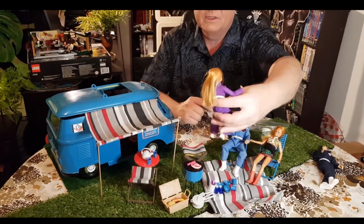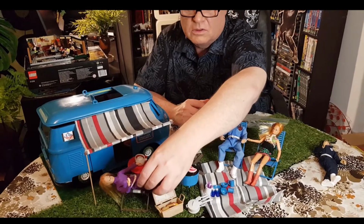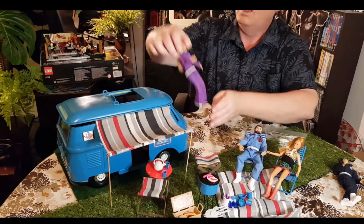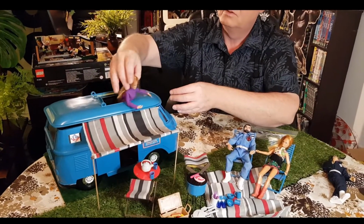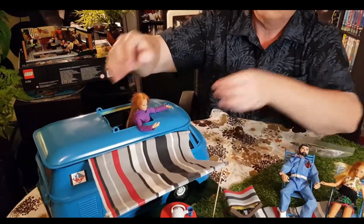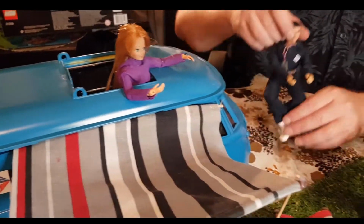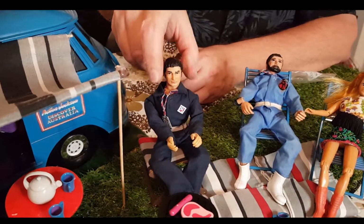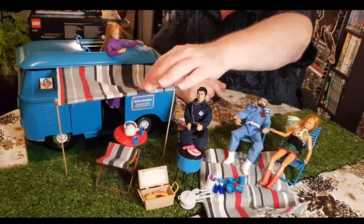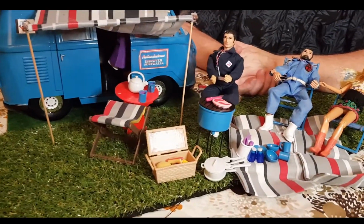Now, you're not going to sit up very well, are you? Oh no. Well, you can just stand there then. Oh, there we go. Action Jackson is my name. There we go, a nice little scene. They're all set up for the night. I think that's a lovely little set.